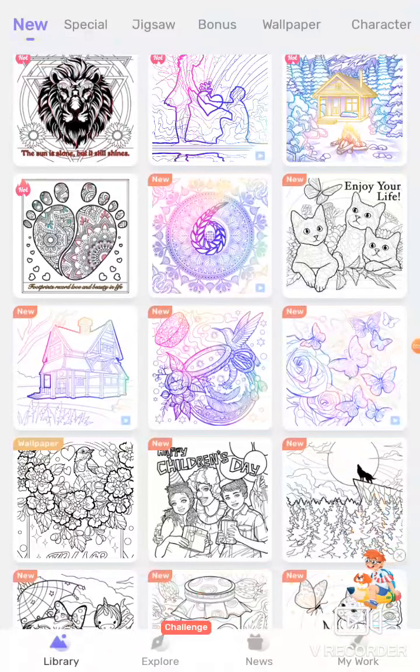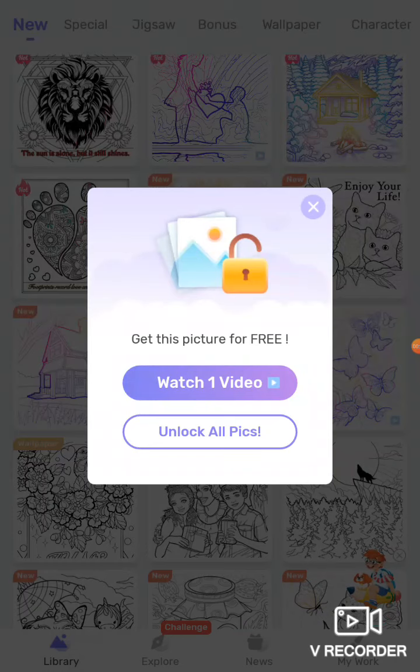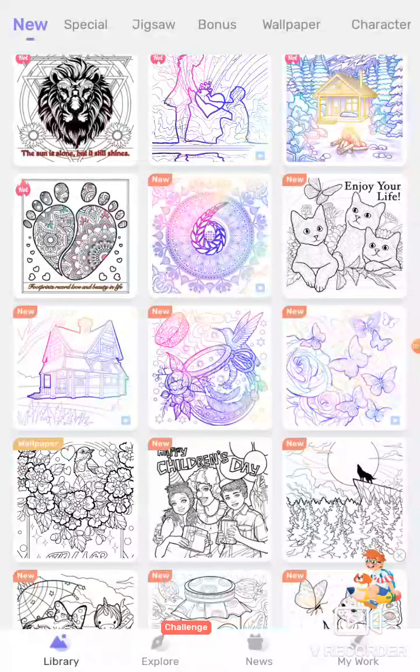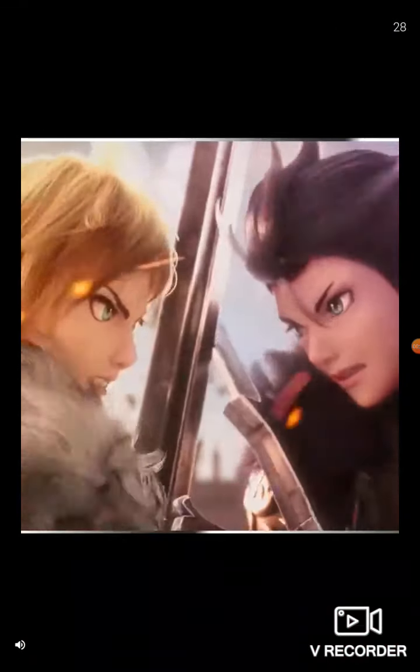So, I'm probably going to do this butterfly one. Actually, I can't do that because it's locked. I feel like we should do this owl and a unicorn cupcake, because that's really cute.